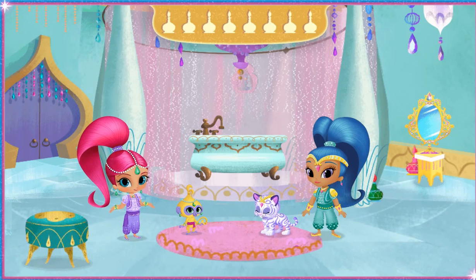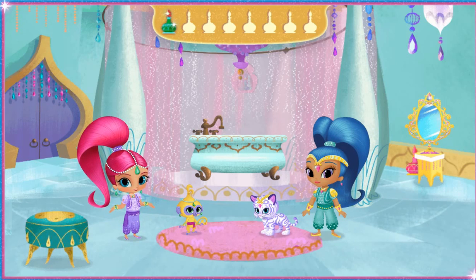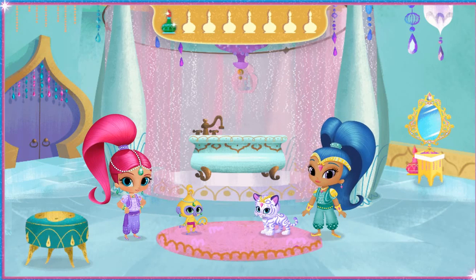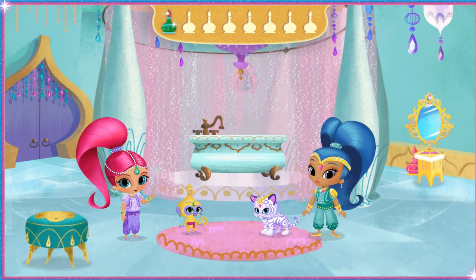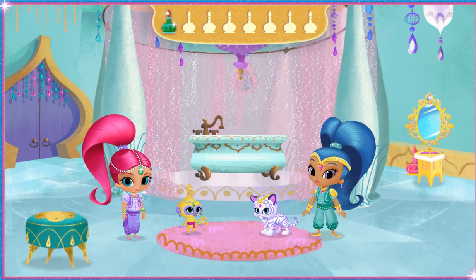Genie bottles can be hidden. Click on things to look for them. You found a genie bottle. Do you have magic powers? There's still one more genie bottle in this room. Where in genie world did we hide it?